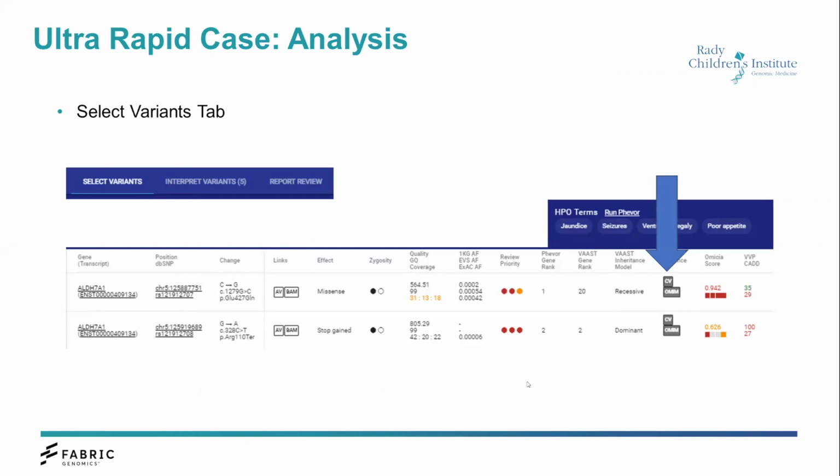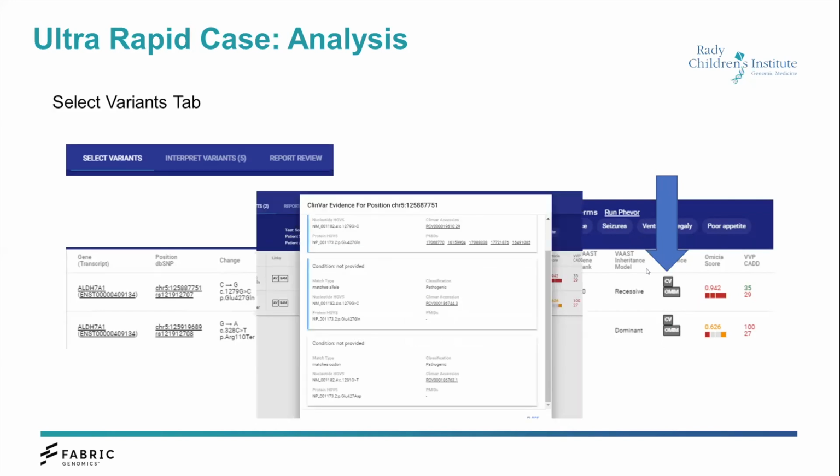Next, we were interested to see if there is any additional information and evidence for the classification of this variant in any databases. By clicking on one of the icons, in this case ClinVar, entries from ClinVar pop up, providing information regarding this particular change. And again, you can see that this variant was classified as pathogenic by multiple other laboratories. Again, the objective here was to gather all the information to classify our variant of interest in a timely manner. Based on the overall information that we gathered thus far, we felt that this variant in this gene was of interest, so we selected it for further curation and interpretation.